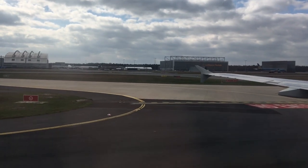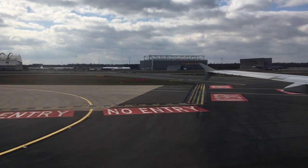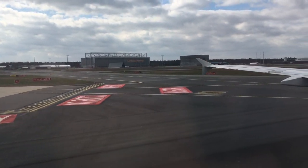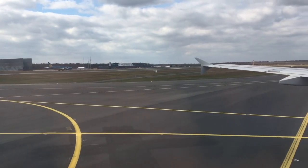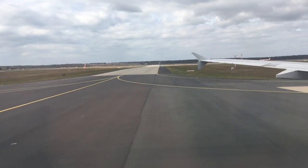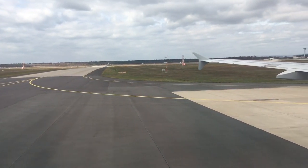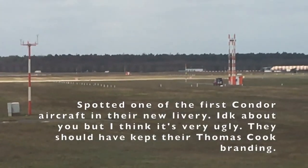Unfortunately, I'm unable to tell you if Lufthansa is worth the money, since this flight was part of a multi-stop trip that included other airlines, like United. But I can say that they are good in terms of European standard nowadays, and I would fly with them again. In fact, I'm about to, but on board their long haul. Review on that coming soon. Final score is gonna be 7.3 out of 10, which is a bit of an improvement from last time.